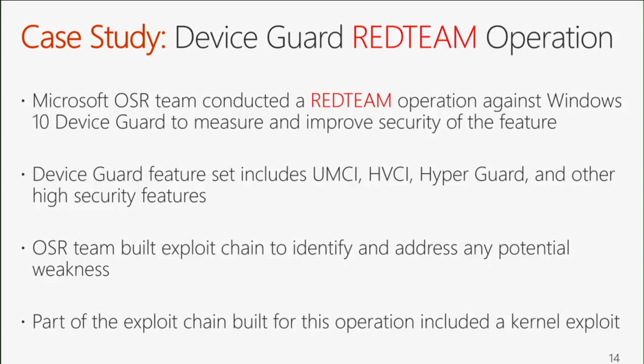I'm a big fan of it, but we also needed to make sure it was delivering on the promise. And so what we did is we had the Offensive Security Research team essentially do a clean room operation to try to exploit Device Guard. And I'll just cut to the chase. We absolutely exploited Device Guard, not just once, but many times. But we did all of this early in the product. We found the vulnerabilities. We sat down with the engineering team. We fixed them. We did it again, and we did it again, and we did it again.